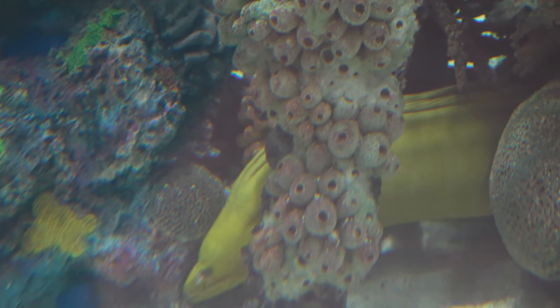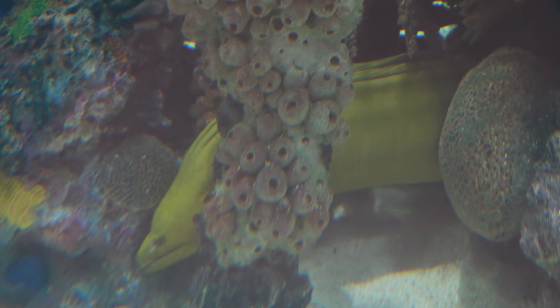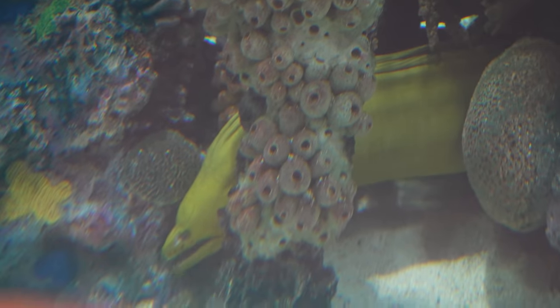Lava cake time. Oh my gosh. Yeah. When he swims, he looks like a ribbon, like literally. He's just like, oh my god. Yeah, they hand feed him every single day.